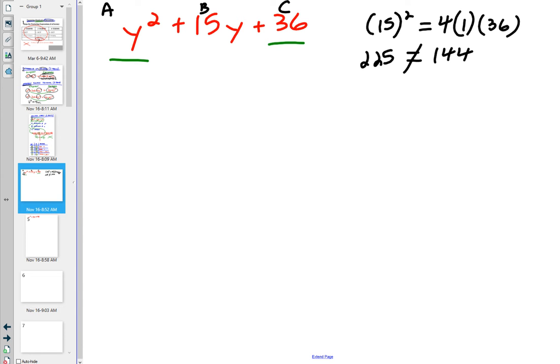Okay. So, before we can just say that this is prime, meaning that it can't be factored, we do have one more option. It's the evil option, but we do have one more option. Not a factor tree, but what I call a factor chart or table. Let's see, A is 1 here, B is 15, and C is 36, right? So what is A times C?